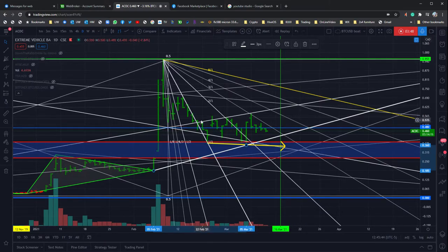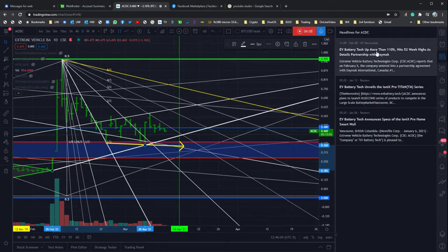We do have higher highs. We had a lower high here. That was kind of like a zigzag. Now we've got a zigzag down. This looks like it might be a zigzag back up, and we need to break the 58.5. So I don't know if there's any news on this. Nothing new. February 8th. Blah, blah, blah.